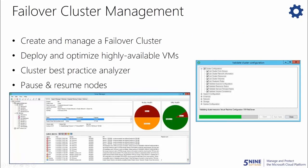Now, failover cluster management, as all of you have heard, can be quite a problem. Max gave us a lot of best practices earlier. Well, if you're able to combine StarWind with Five9 Manager, we're going to solve most of those problems for you. The cluster comes pre-configured. We have our built-in best practice analyzers, and you can manage it all from this single interface. So with Five9 Manager, you can create and manage your clusters.